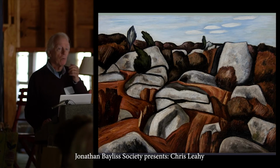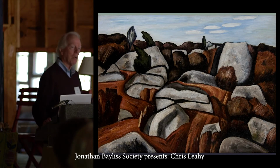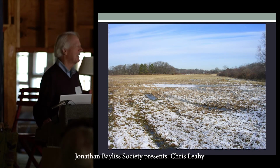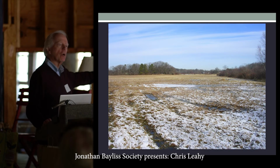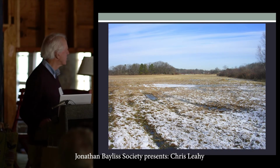Please do, by the way, ask questions. There'll be time for questions at the end, but if something occurs to you that you think you'll forget, by all means, speak up. So, the next stage, this is actually a modern picture of Rockport, but if you forget the trees, the next thing that would sort of emerge after this total rocky, almost desert-like aspect, would be grasses, as they were allowed to develop into hay fields and things of that kind.